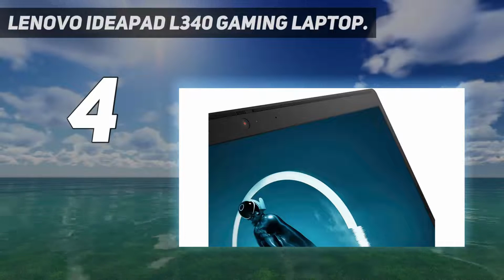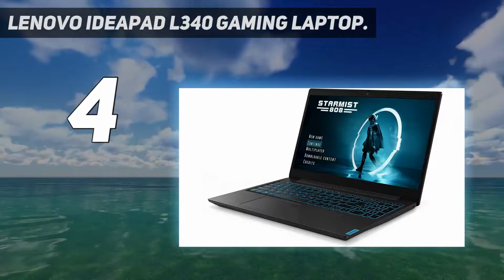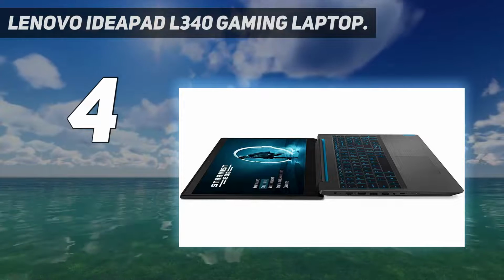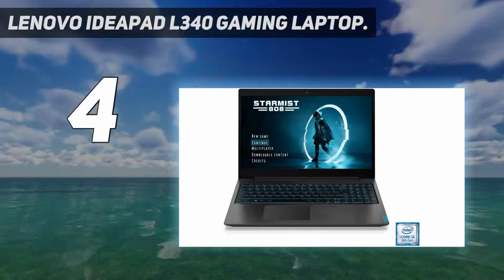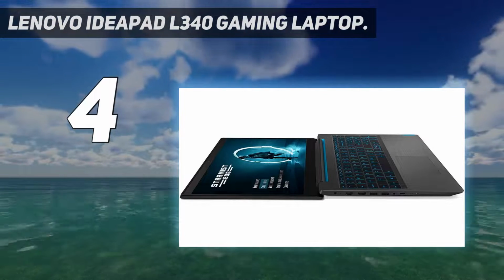Coming at number 4. Lenovo IdeaPad L340 Gaming Laptop. Lenovo finds the perfect balance between utility and price in IdeaPad L340. While the price is slightly on the higher side, Lenovo easily compensates with sufficient processing power, storage, RAM, and a solid graphic unit to bring a reliable gaming laptop for around $700.